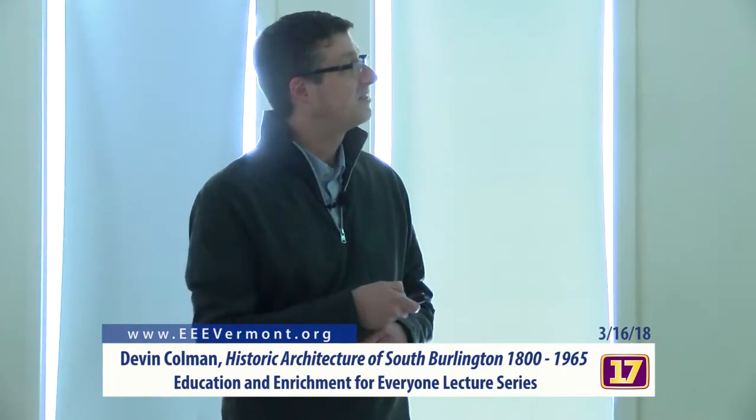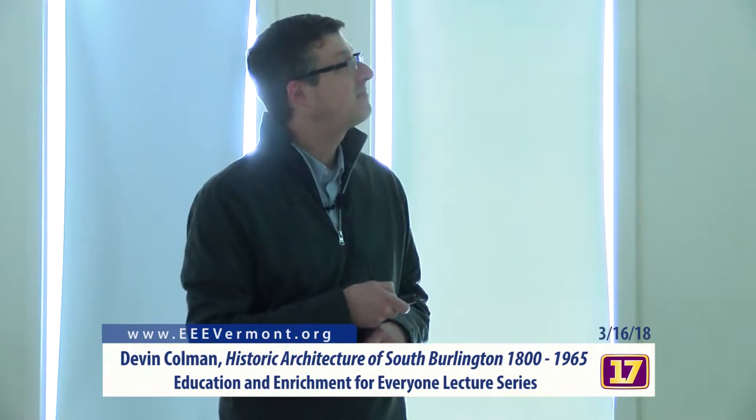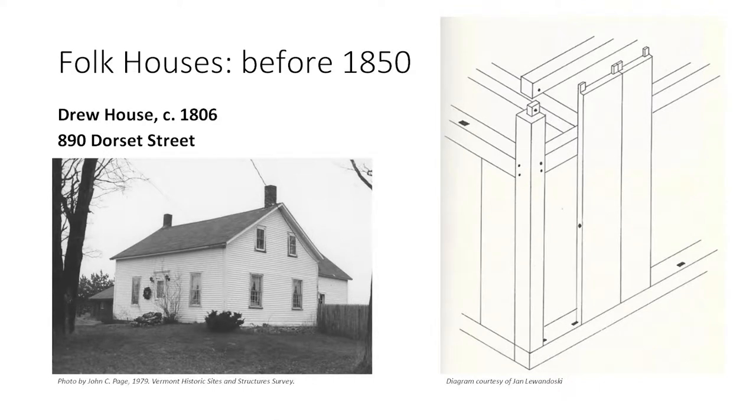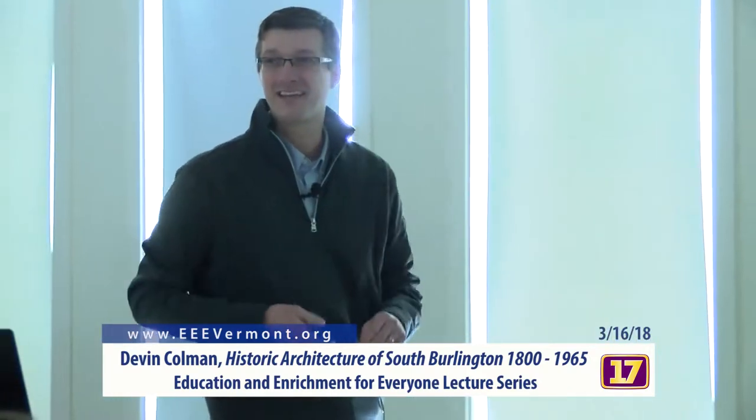What's really cool is that this is what's known as a plank house, in that instead of having a timber frame with voids in the walls and structural members, the entire wall is made up of heavy timber boards that are mortised and tenoned into the timber frame and pegged into the supporting members. And you can see that inside the house. The pegs are right there.